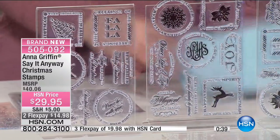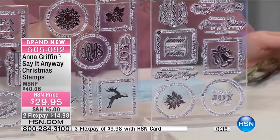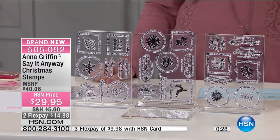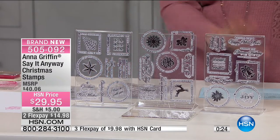I don't know. It doesn't say a total of how many stamps you're getting. 1, 2, 3, 4, 5, 6, 7, 8, 9, 10, 11, 12, 13, 14, 15, 16, 17, 18, 19, 20, 21, 22, 23, 24. 24 stamps about. That was my on television counting.